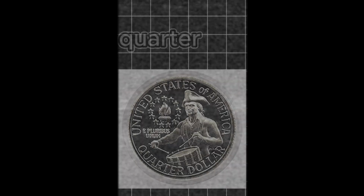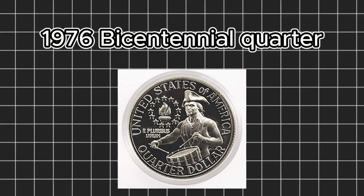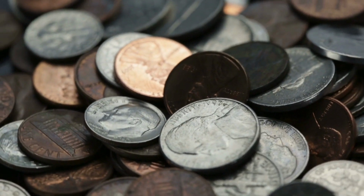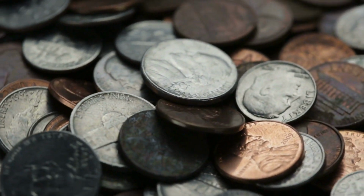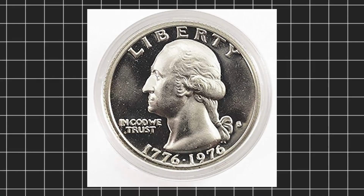How valuable can a 1976 quarter really be? This is no ordinary quarter. It's the coin that marked the 200th anniversary of America's independence. Struck in both 1975 and 1976, it's known for its bold design, historical significance, and, if you're lucky, its jaw-dropping value.